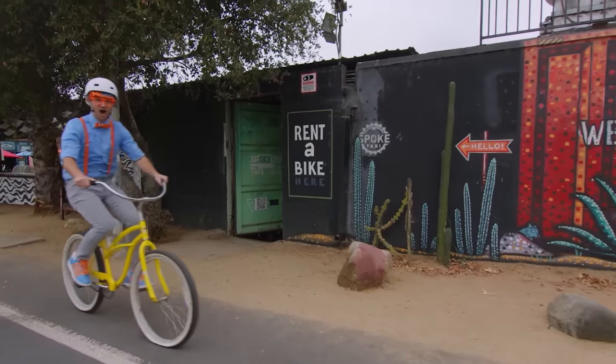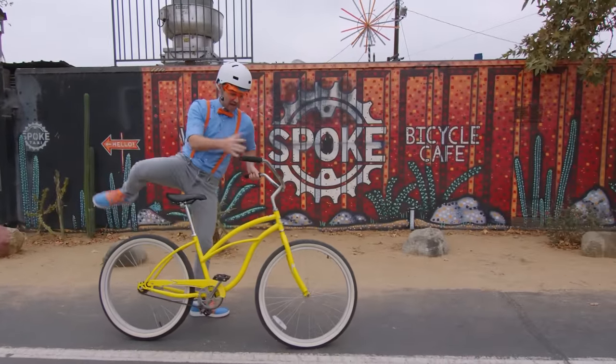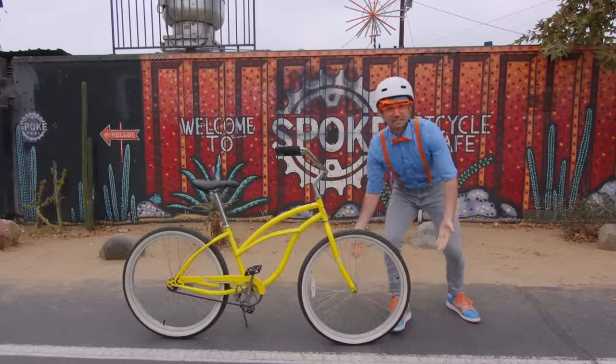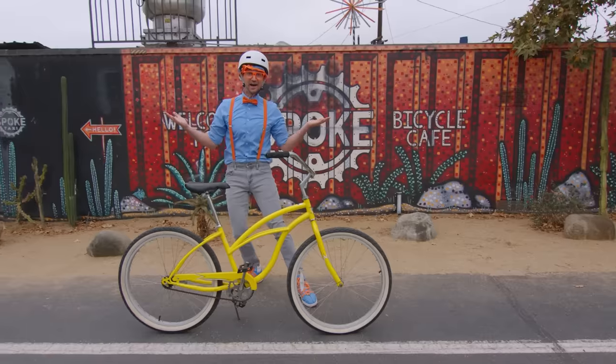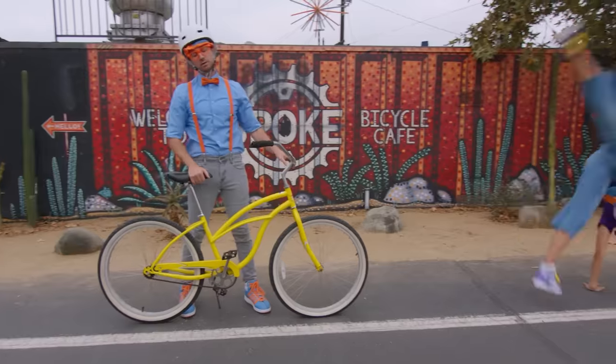Whoa! Hey, it's me, Blippi, and look, I'm riding a bike. But my bike has a flat tire. Oh no, I love riding bikes. They're so much fun. But you can't ride a bike with a flat tire.